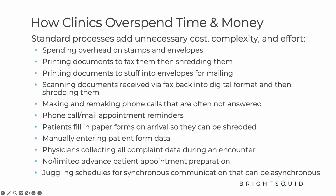Printing documents to fax them and mail them. We all know that when I print a document to fax, once the fax is sent, I'm probably going to go and shred that paper. And the people on the other end, once they do the manual effort of taking that off their fax machine, scanning it into a computer, they're going to shred that paper too. So we're causing a lot of waste, not just in effort and resources, but our environmental footprint expands bigger than it has to be anyway.